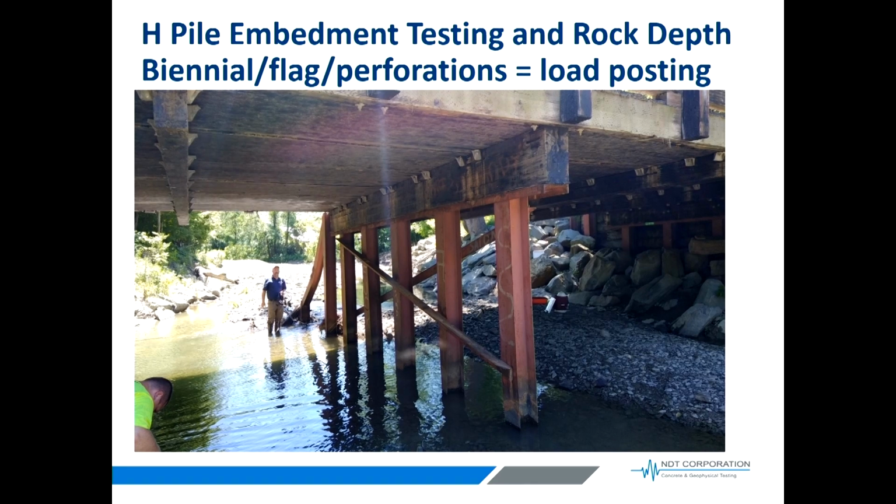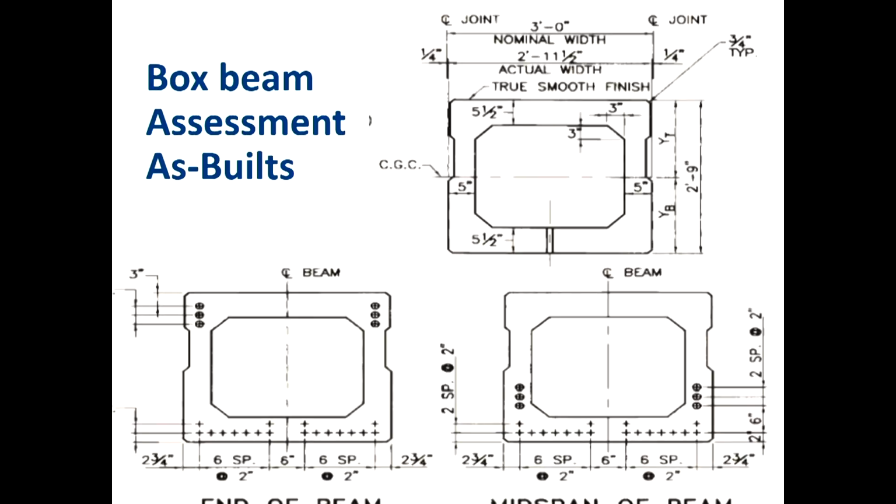We did a refraction assessment, determined the bedrock depth was about 22 feet from the water surface. We tested the length of the piles. You guessed it, 22 feet from the water surface. So we knew they were end-bearing piles and safe to dig down into the riverbed, put some splices, repair the metal perforations. Bridge was not needed to be posted, and the flag was removed.